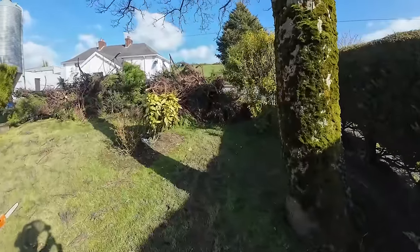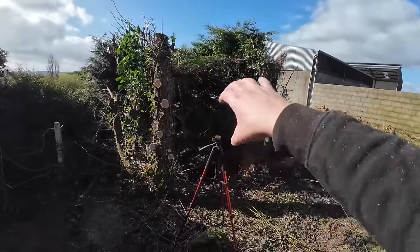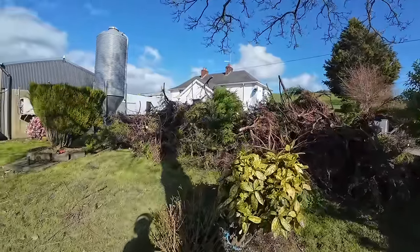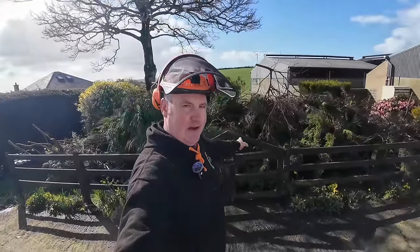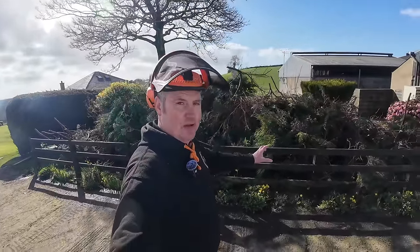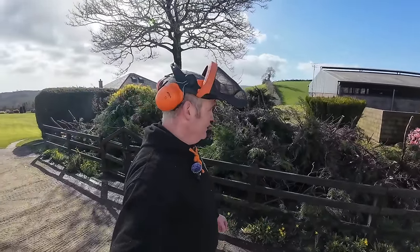Now, we do have a hell of a mountain of stuff built up here, and there's a lot more to go on it yet. A lot of old thick stuff still in there. But there is a reason why I chose to put it there. So we're up here on my parents' street, and this is the far side of this bush pile. The reason why I put it there is the garden is so wet at the moment, and it's probably going to take a long, long time for that garden to dry out.